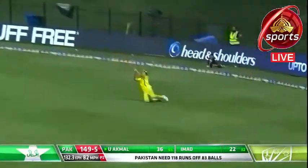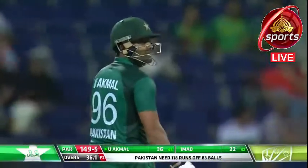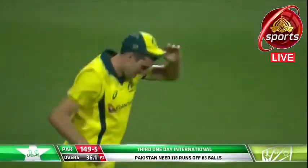That's gone up in the air. Cummins has been outstanding in the deep field. He's an excellent athlete. He takes a very good catch. And it's Umar Akmal who's gone.